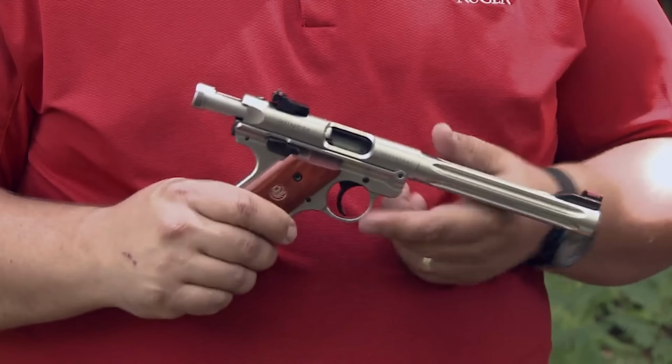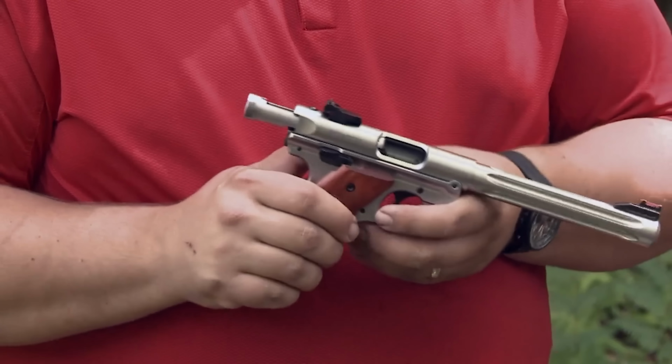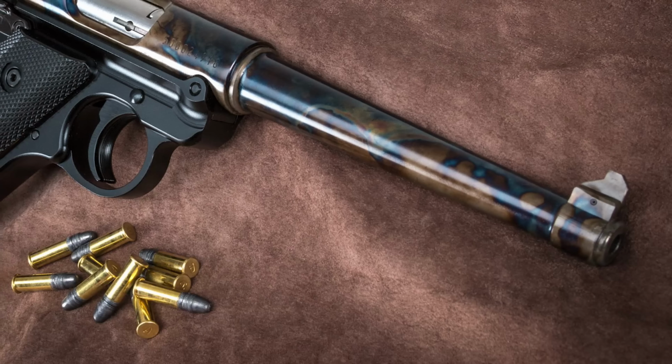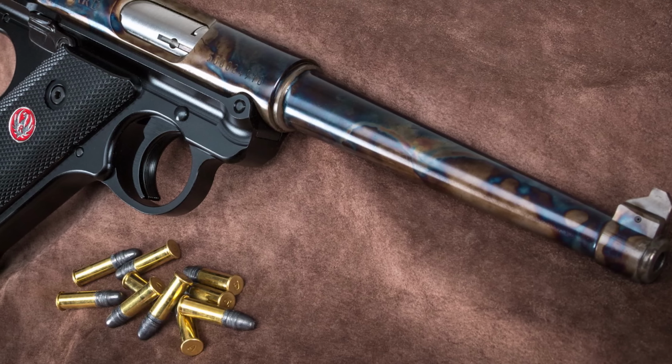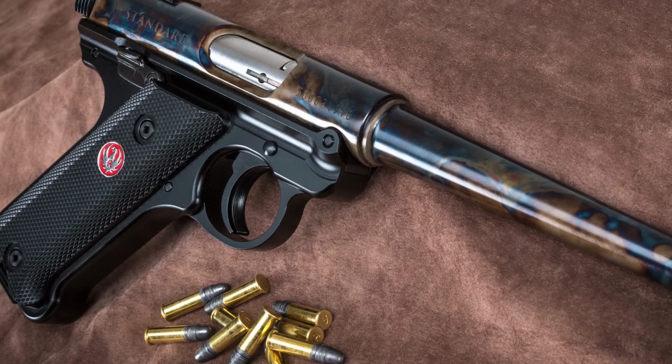There are a wide variety of configurations of this pistol, including everything from the classic standard model to target, hunting, and tactical versions. And there you have it, folks. Our hand-picked selection of the finest .22 LR pistols that money can buy.